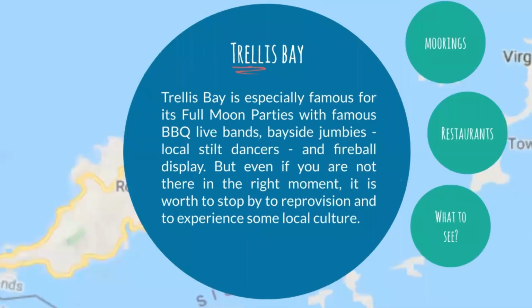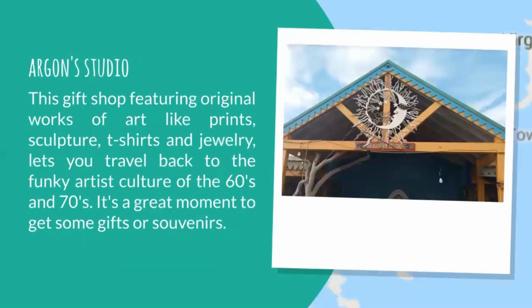Okay, last but certainly not least, what can we see? What can we do in Trellis Bay? So I personally recommend Aragorn Studio. Why? This is a little area that really gives you a taste of the artistic culture and really lets you know what the people are doing there at Trellis Bay. So this is a great time to get souvenirs. If you have gone on your vacation, you've had cousins, you've had friends that said, bring me something back from the BVI, this is one of the places to do it, okay? We have a really cool representation of culture from the 60s and the 70s.